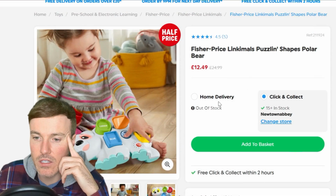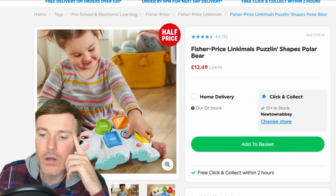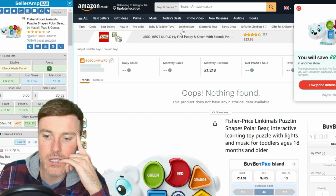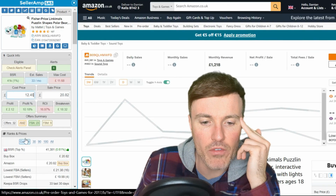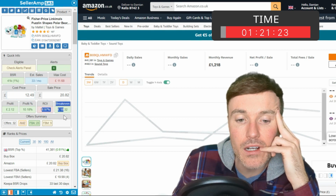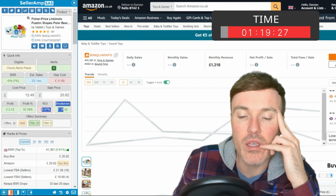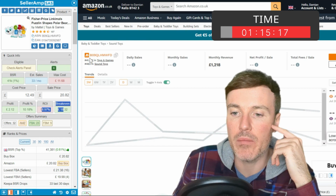Okay, this one is in stock. It's a Fisher Price Link Miles Puzzling Shapes Polar Bear. Again, we can see this is on Amazon. We have found it. We can see not a huge amount of profit, £2.12 profit, sitting around 17%. Not a great deal, but considering selling 33 a month, does it do any harm to fire even say 5 of them to get another tenner?